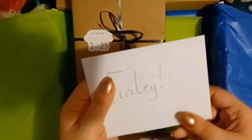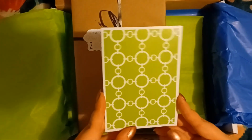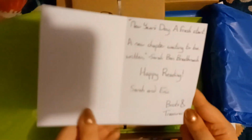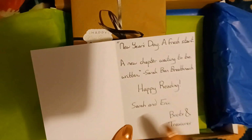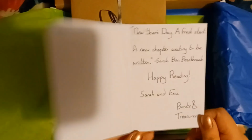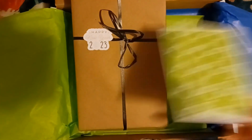And let's look at what card I got this month. As always, my name is on the front, handwritten, which always makes me happy, always makes me feel special. And, ooh, my card is green, and it has this nice white kind of chain link looking pattern, but kind of more of a jewelry chain is what it reminds me of, at least. And inside it says, New Year's Day, a fresh start, a new chapter waiting to be written. Sarah Ban Breathnock. Happy reading from Sarah and Eric at Books and Treasures. Nice and sweet and short and to the point. That's a very nice quote. Very good for the first box of the year.